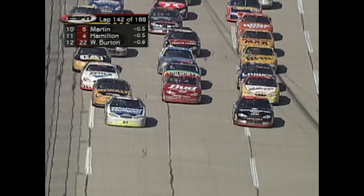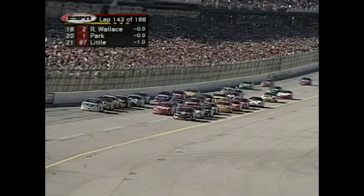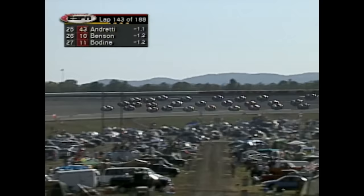Nadeau comes down, tries to take the lead with help from Matt Kenseth. Remember, Jerry Nadeau has not won a Winston Cup race. This is his 99th career start, driving this year for Rick Hendrick, the MichaelHolligan.com Chevy.